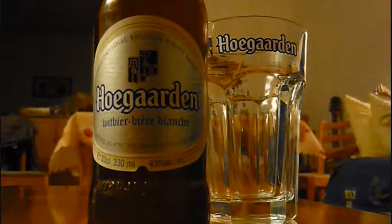Actually, I have to mention that in Quebec, where I now live, a majority of local microbreweries are trying to imitate either the stronger Belgian tradition, or some of them actually make wheat beers. So it's quite popular for Quebec beer drinkers.